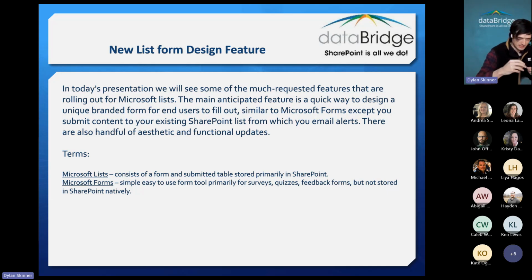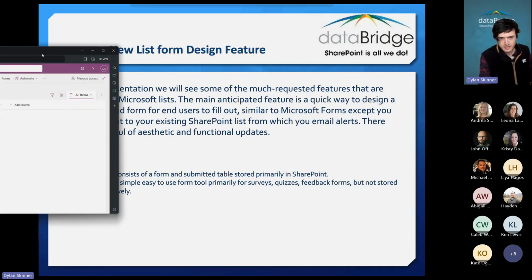So what they've done is merge some of that functionality over to the list. If you're familiar with Microsoft Forms, it's going to be pretty similar in Microsoft Lists in terms of what you can do. So with that in mind, I'll go ahead and pull an example onto the screen, and we'll walk through what you'll expect when you see this raw in your tenant.